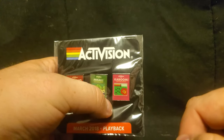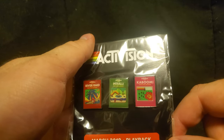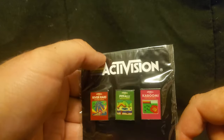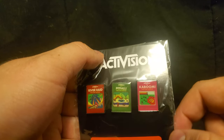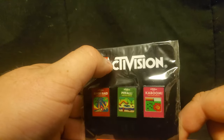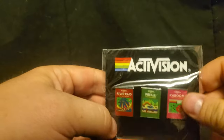Kaboom! That's that thing that needs the paddle controller. Never really got into that, but it is a little fun. It's ridiculously difficult. You have this very small area in which to catch the bombs, and if you don't catch the bomb, then the wall shortens, just making things harder. Well, it has its fans.